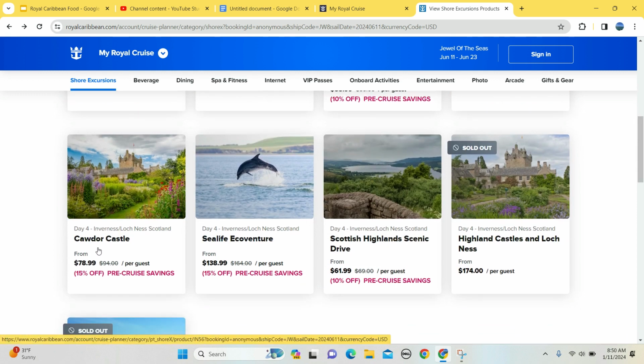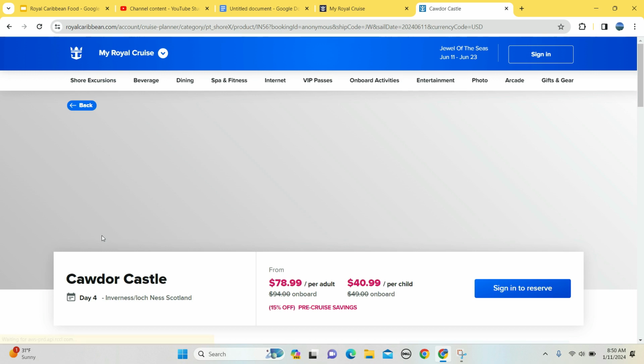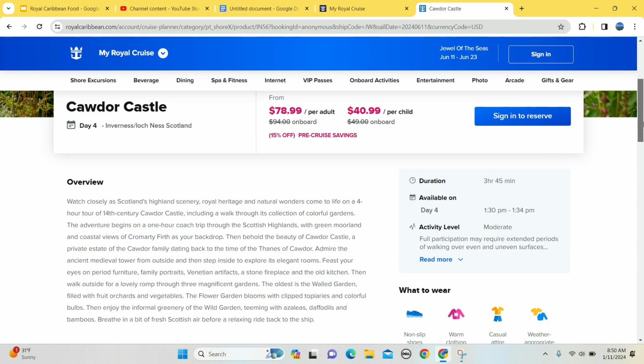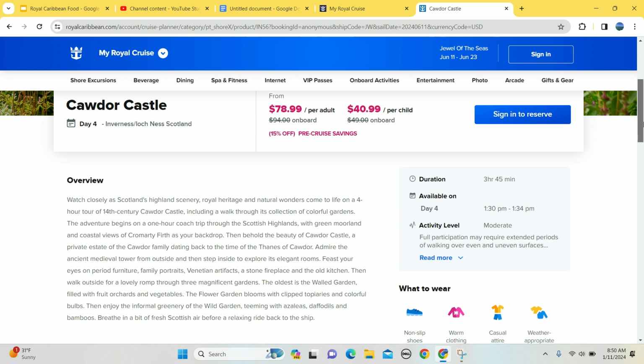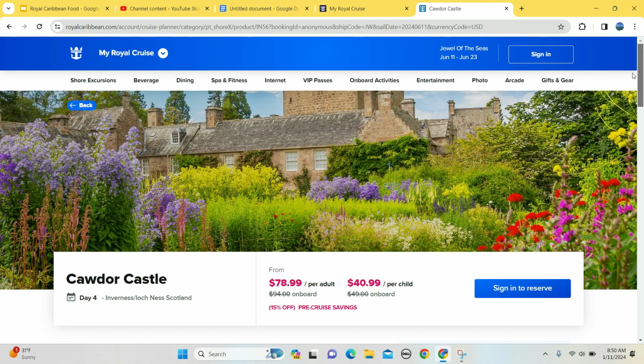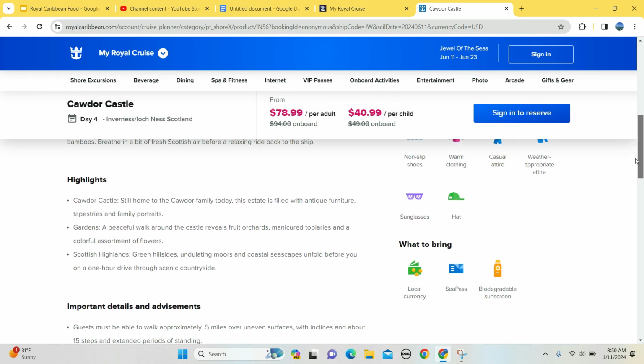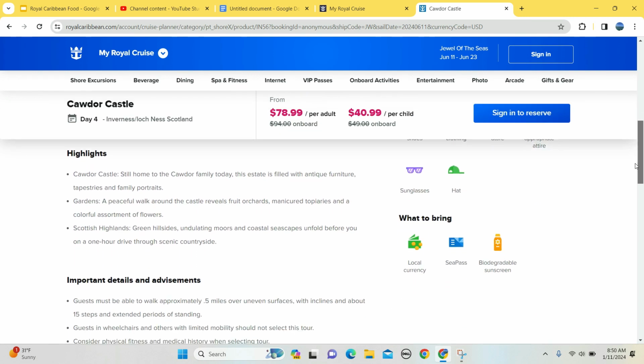What about Cawdor Castle? $78 per adult, $40 for kids. 3 hours and 45 minutes is the duration, leaving at 1:30, leaving at 1:34. And you can go look at the castle right there. There are some words that go on to explain more about the castle. And then, actually, there's people that live there. The Cawdor family still lives there.